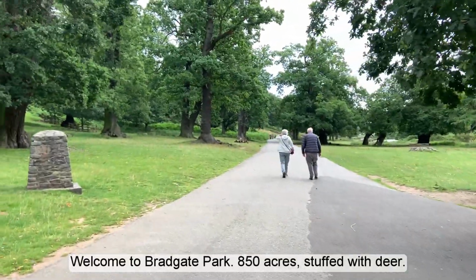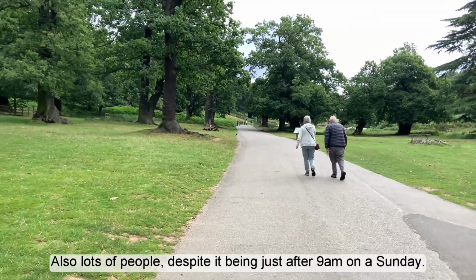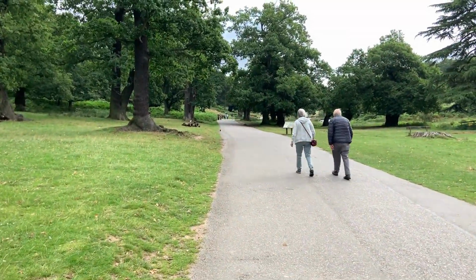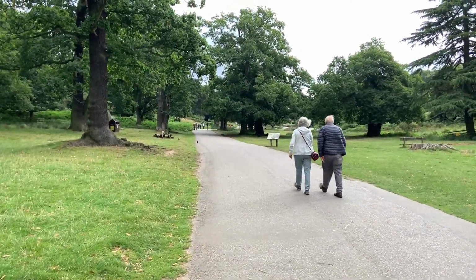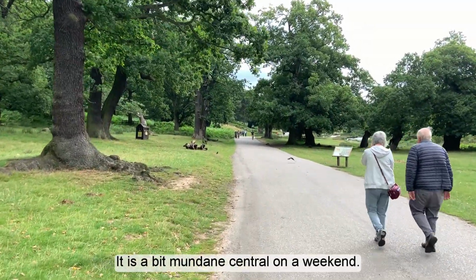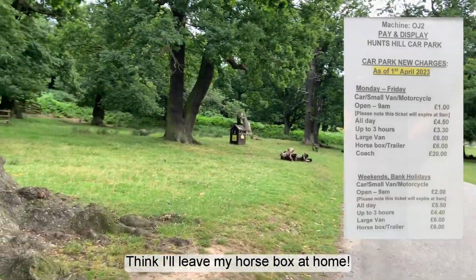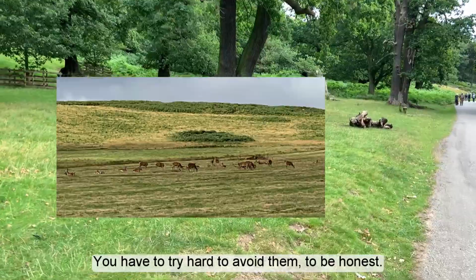So, Bradgate Park. I mean, it's pretty. But I always feel it's for those who like their experience of the country to be more commodified and contained and described. Decent car parks, but they do cost a bit of an arm and a leg. If we're very lucky though, we'll see some of the deer that live in this park.